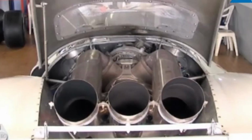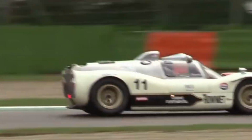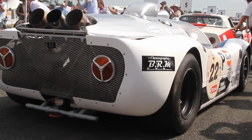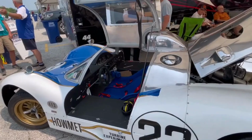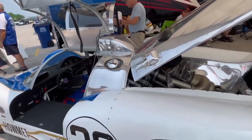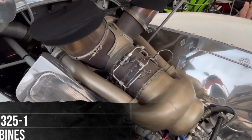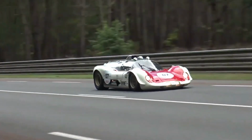The turbine engine, power from the skies. The turbine engine that would power the Howmet TX was the Continental TS325-1, a gas turbine originally designed for military helicopters. But this wasn't just any ordinary engine. Turbine engines are quite different from the piston engines that dominate the automotive world. Instead of using a series of pistons to generate power, turbines work by rotating a shaft at high speeds, which in turn drives the wheels.